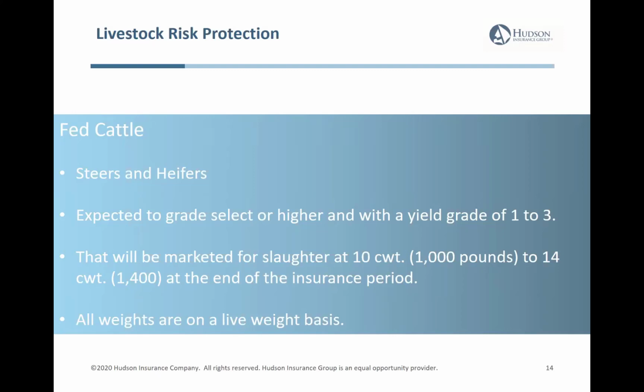And we can't insure them over 1,400. That's how the policy is written from RMA. So if you do take them even heavier than 1,400, you would just want to target that heaviest weight at 1,400 pounds to get the most benefit, to closely match what your operation does.